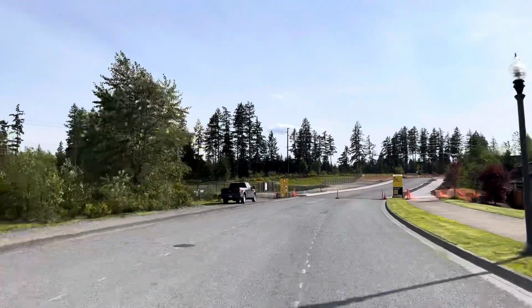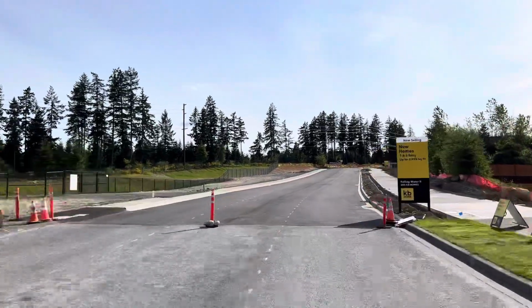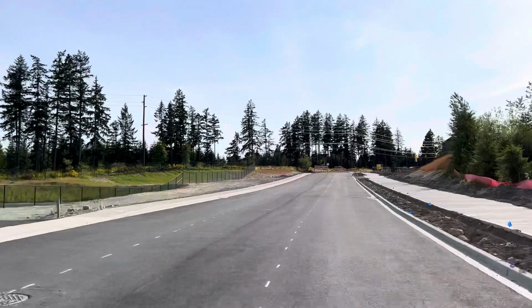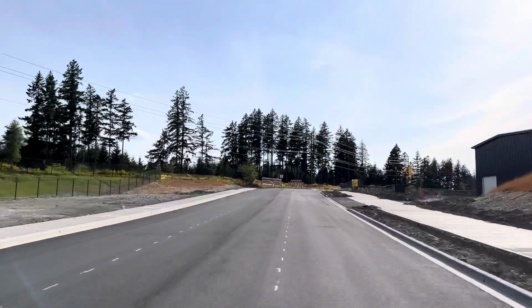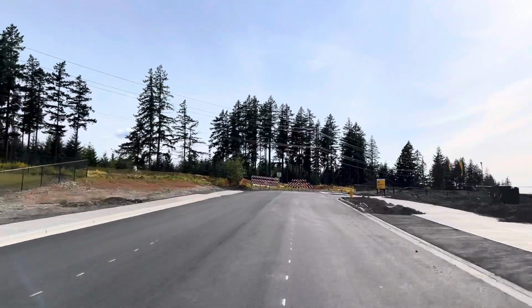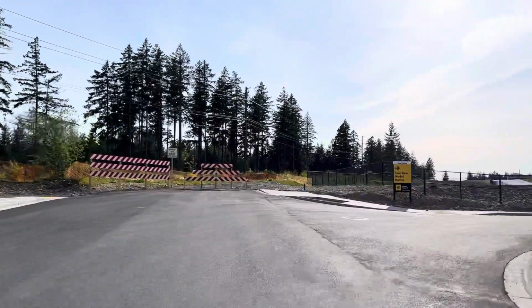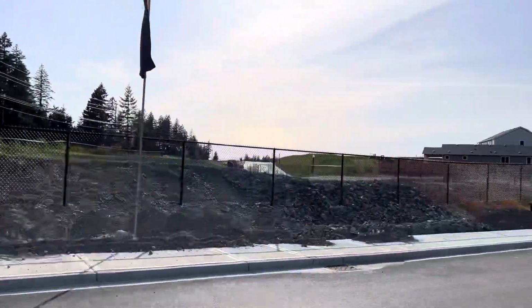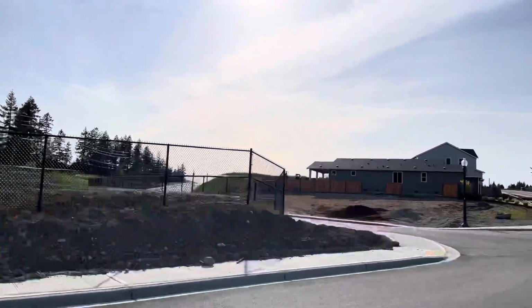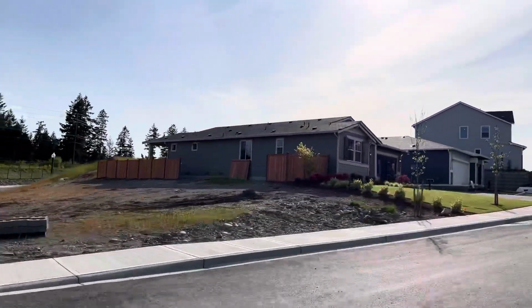We are on Falling Water Boulevard, a road built specifically for the neighborhood. The moment we drive in, we can see that the whole neighborhood is surrounded by a beautiful green belt. The road goes to the right. You can see the signs of KB Homes. And you notice right away that it's slightly sloped. That's why the homes have a little retaining wall in between the home sites.